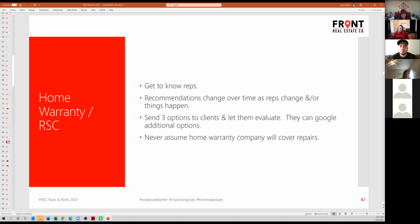Okay. Home warranties, which also are called residential service contracts. These are, in my opinion, a great thing to have on a contract for a buyer or seller because it's a great risk reduction tool. The reason why I still love these is that it gives the buyer something, right? So that if they move in and on day one, the HVAC breaks, then they can call the home warranty company, and for $75, the home warranty company will come out and fix whatever to get the cooler going.